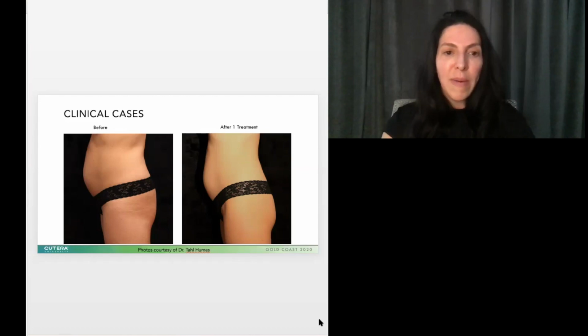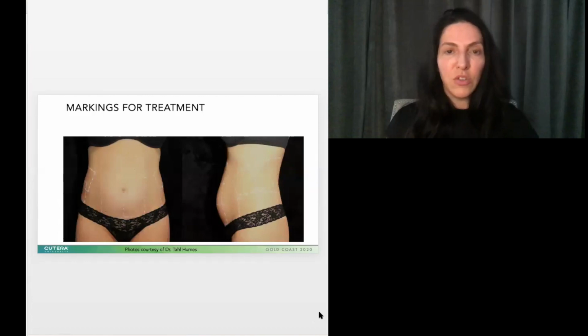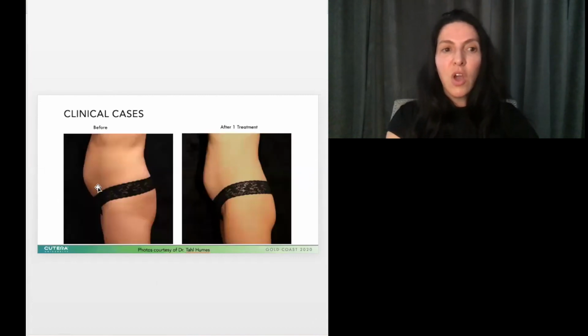Now, how were my paddles put on? You can see here in this picture, I had 6 paddles on my abdomen, treating the entire front of my abdomen. And if you go back to my before and after picture, really it's that lower part that bothered me, but you can see how I have excess fat above as well.